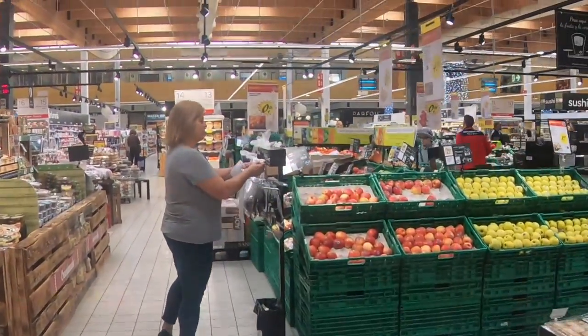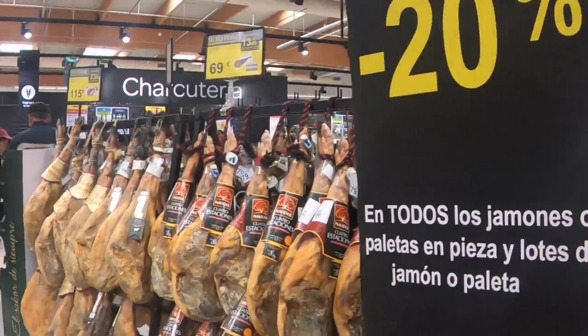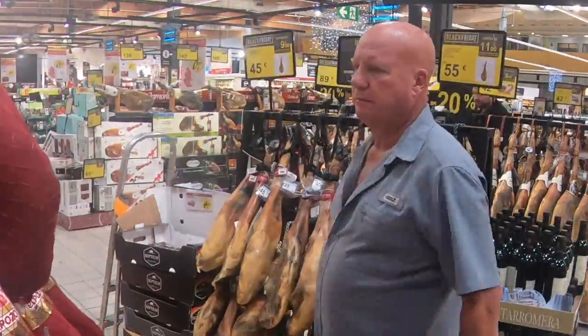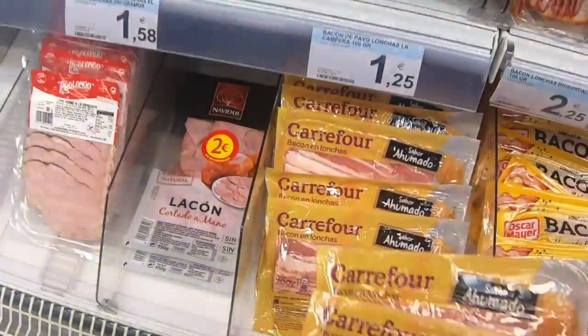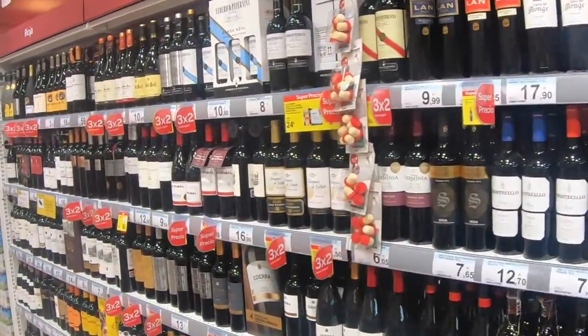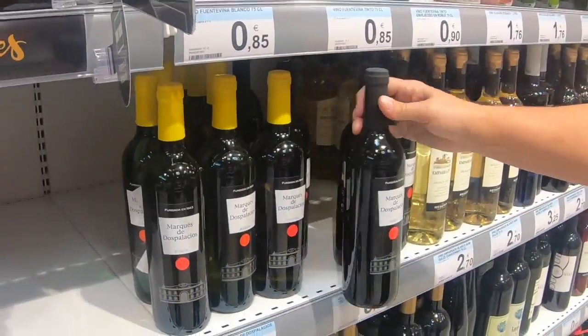Anything we can't find in the outdoor market, we get from the Carrefour supermarket in downtown Roquetas de Mar. Bacon, $1.25. The problem we have is we don't know what the Spanish words are for breadcrumbs and flour. Sal is salt. We can Google it though. When we're out shopping, we always look for the cheapest bottle of wine because they're really all good.